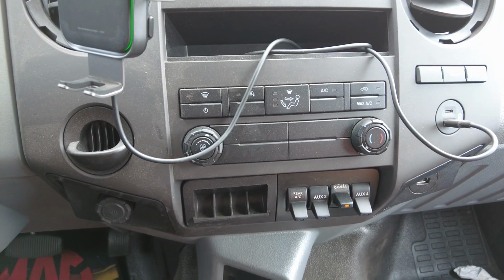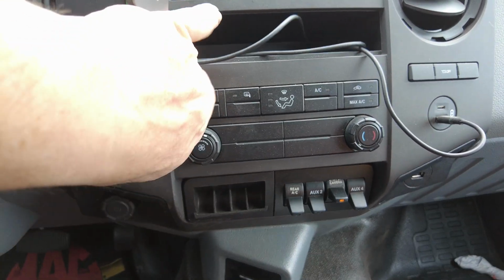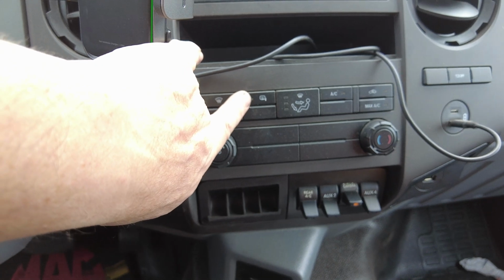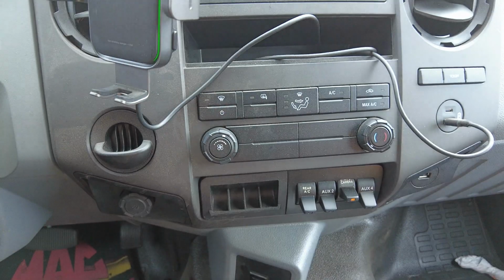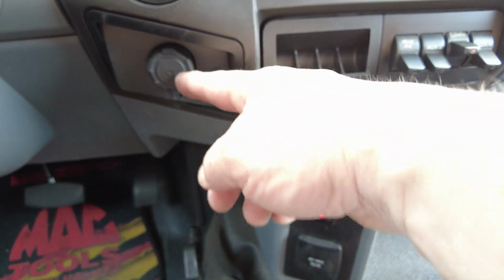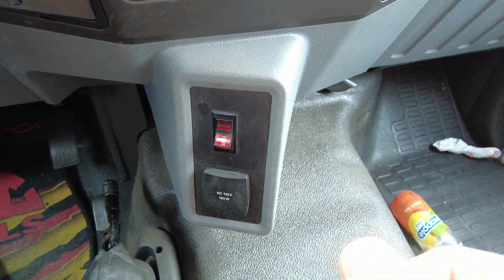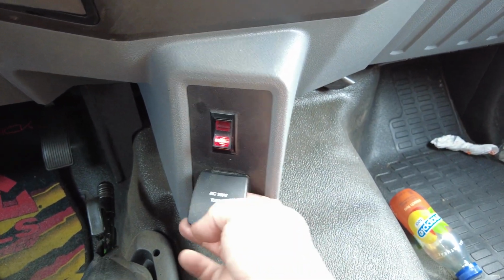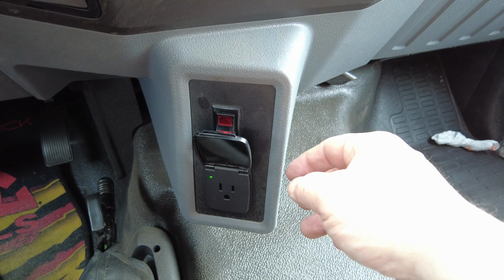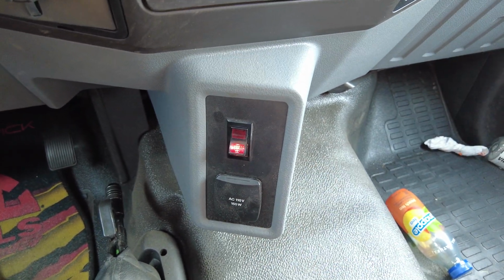Down below, you do have the heating and air conditioning system. This one is outfitted with the heated mirrors. And then I do have a few other options on this truck. You have your 12-volt system, and down here is a switch for the back, but this is a 110 outlet. So, 150 watt 110 outlet. That's an option that was put onto this truck.